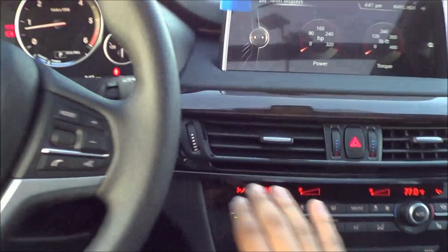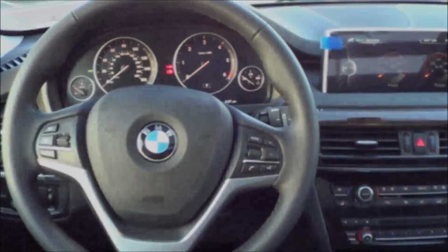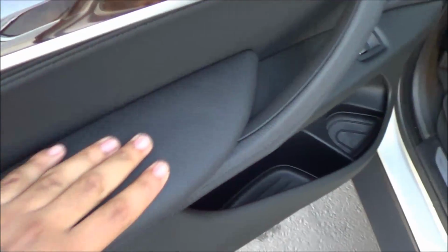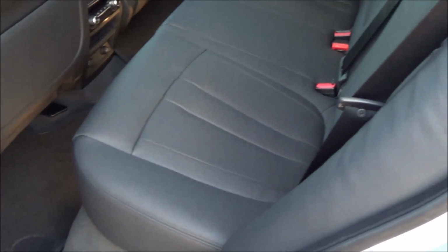Alright, and let's go ahead and shut it down. Let's go ahead and check out the rest of the vehicle. Now of course build quality and materials do follow through in the rear. You have a cup holder back there and a little storage cubby. I also do love how you have this footwell lighting.